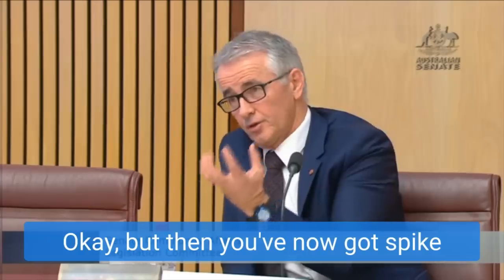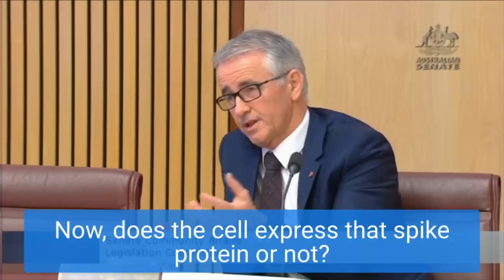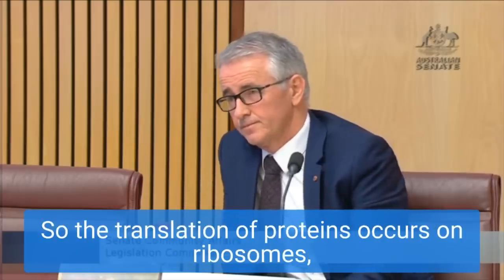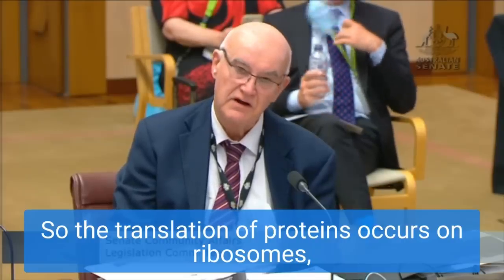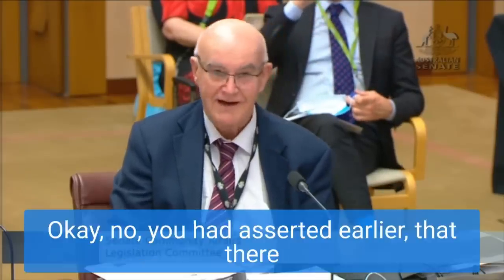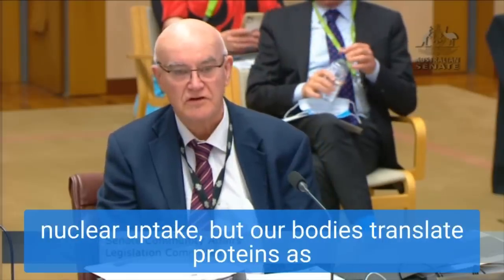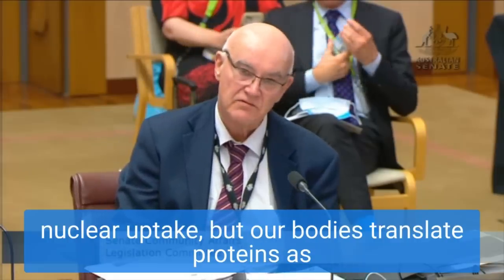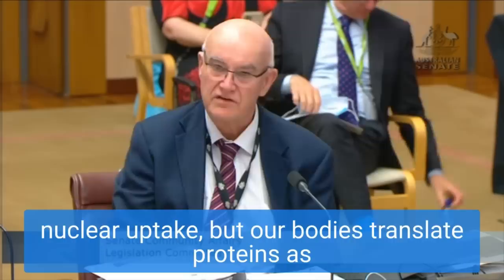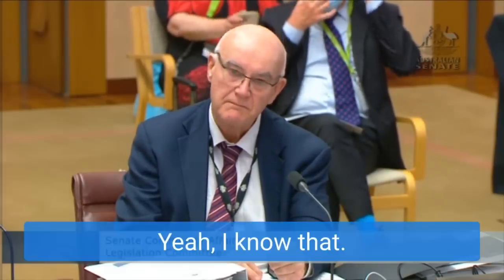Okay, but then you've got a spike protein sitting within a cell, right? Now, does the cell express that spike protein or not? So the translation of proteins occurs on ribosomes, not in the nucleus of a cell. You had asserted earlier, in other fora, that there's nuclear uptake. But our bodies translate proteins, as we're all sitting here, we're probably translating tens of thousands of proteins at a time. That happens in the cytoplasm on bodies known as ribosomes. Yeah, I know that.